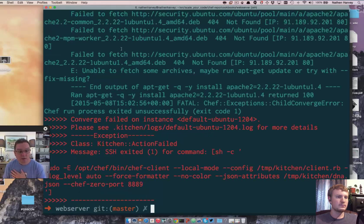Yeah, and this failed. So what's going on here? You can see that it ran apt-get, and it tried to install Apache 2, but the error it's giving me is a pretty good error. What it's telling me is that you might need to run apt-get update. And so this is a thing where my apt cache is not warmed up, right? Or it's fallen behind. So we can fix that very quickly.